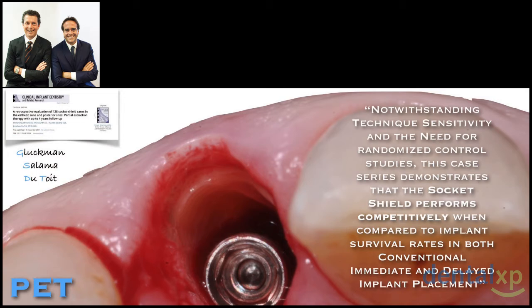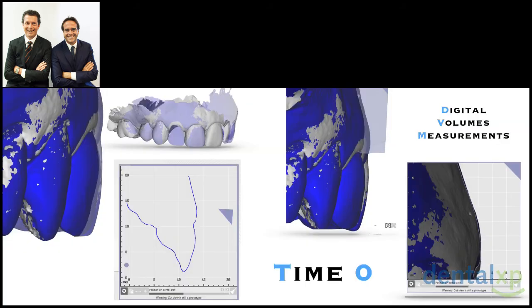Anyhow, the socket shield and pontic shield are still in their clinical infancy and require long-term clinical data before they can be proposed as a routine in everyday implant dentistry. But this article, just published by Howard Lachman, Maurice Salama, and Jonathan Dutoit, a fellow of Howard Lachman in Cape Town, is providing some data in this regard. So you see that little by little each technique is getting its numbers, and we need to have long-term data and also statistically significant volume measurement.